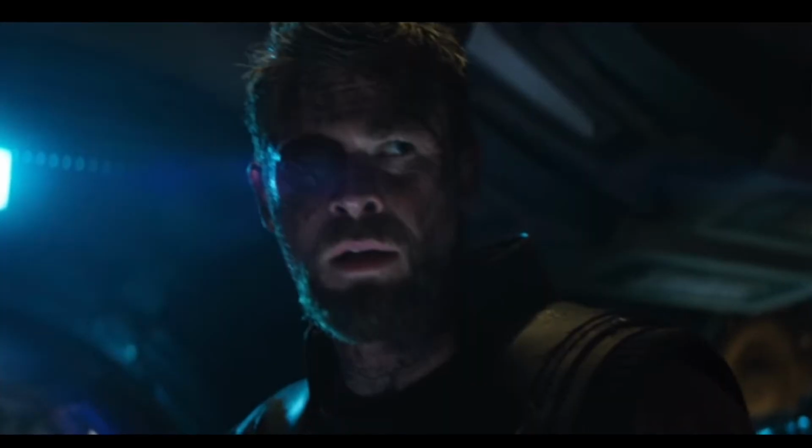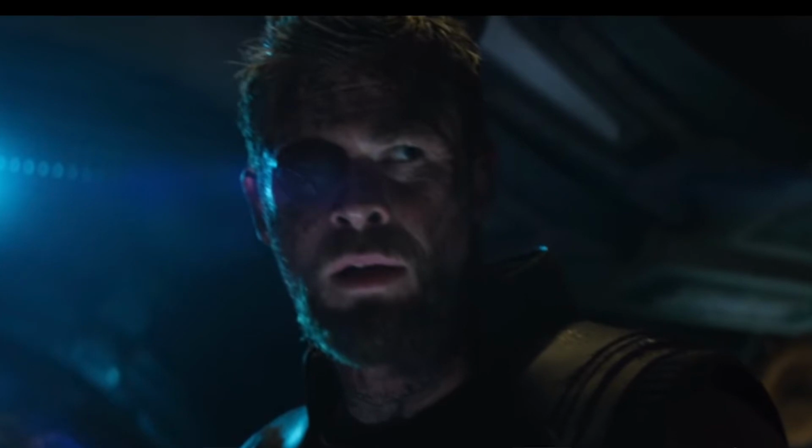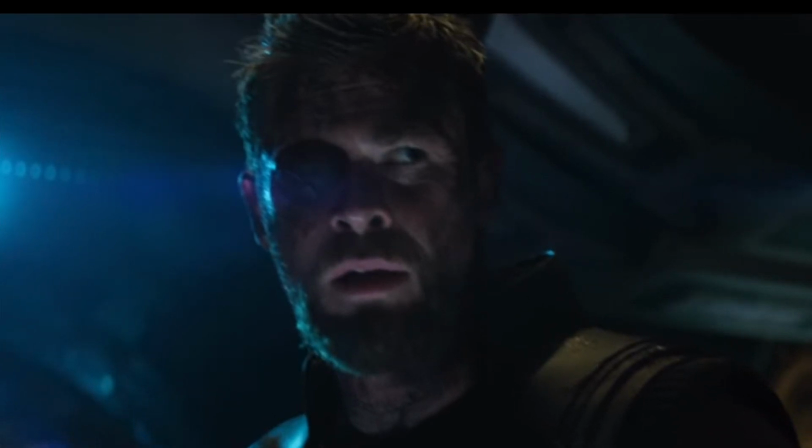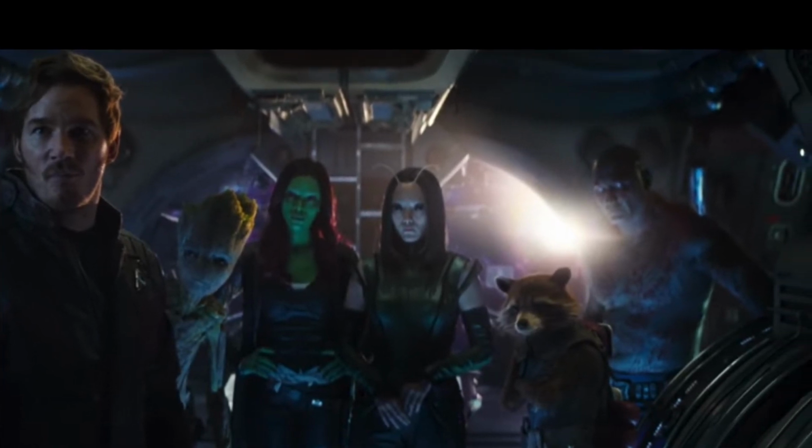Now we end the trailer with Thor disoriented after his confrontation with Thanos to none other than the Guardians of the Galaxy. Now I believe that the Guardians will play a pivotal role in this movie since they are the most experienced when it comes to space. Plus Gamora being an adopted daughter of Thanos, and just the whole team knowing already who Thanos is.